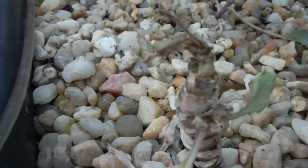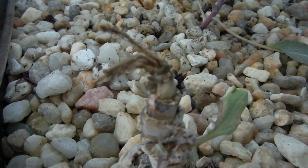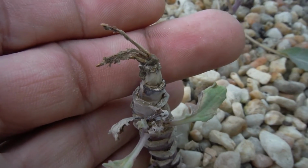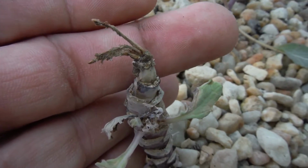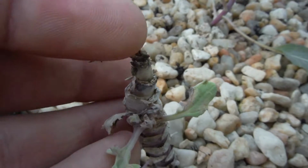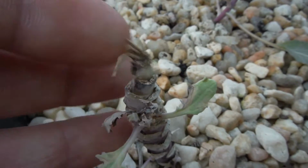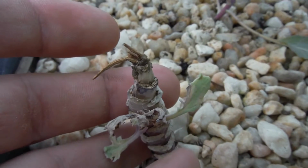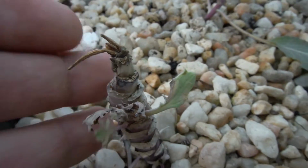My little tiny kale. Here's a good example. See that top there? That's what I was talking about with the goofy little top. It's kind of fuzzy, but it's not moldy or anything like that. It's just dead. So I guess this guy, yeah, you can see it's kind of crispy and brittle. But I guess I'm going to go ahead and take my scissors, cut that guy off too.